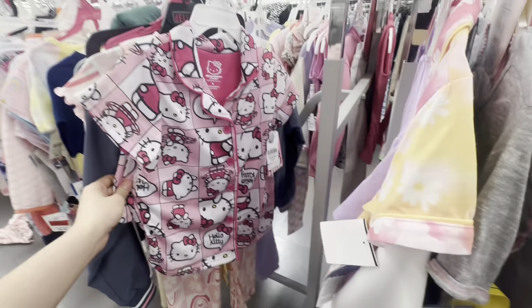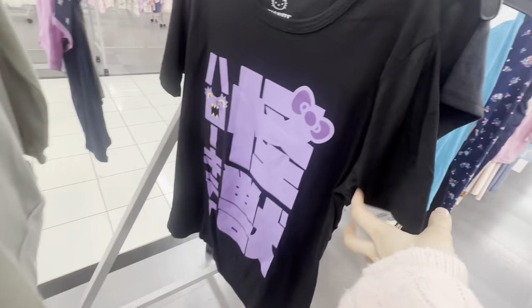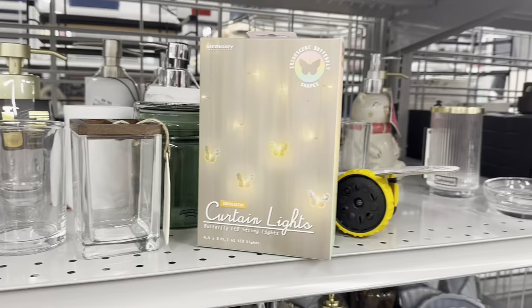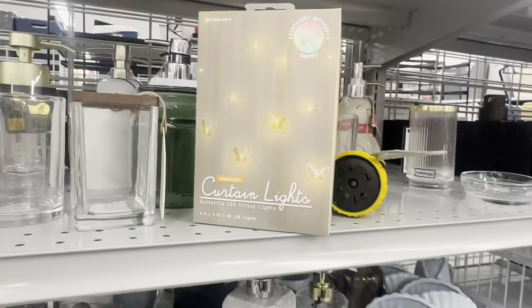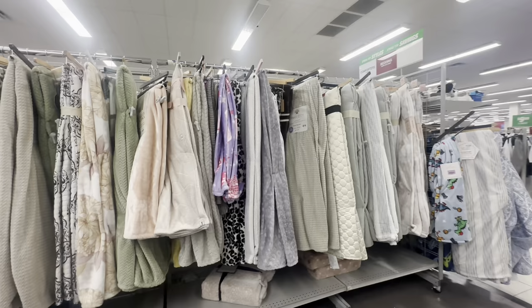Okay, so I was going through the baby section and I saw the cutest pajama ever. Like, girl, oh my gosh, it's just so pretty and pink. They had this kind of cute Hello Kitty t-shirt. Okay, cute curtain lights. Girl, I was looking through the blankets like always, but where are you, girl? Like, she was not here.